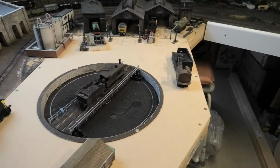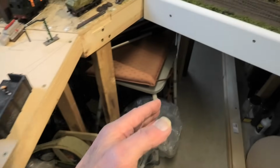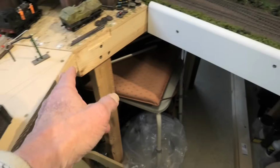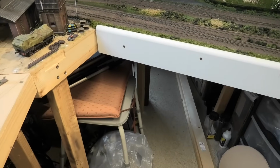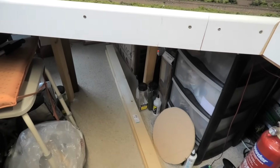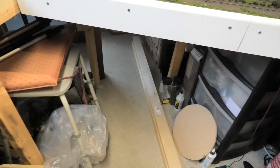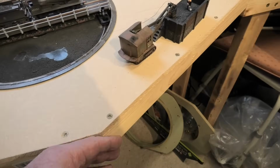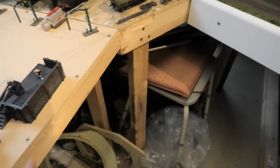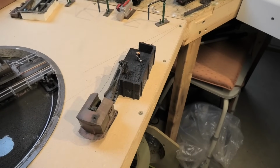I have got the possibility, I guess, of filling in this bit here from where my hand is. I could go straight along to here and cover that area in as well to give me a bit more room. It's just that it's going to make it a little bit difficult for me to get things in underneath there, but there's still plenty of room for me to do that once I've cleared all this muck and junk out of the way. So I could increase the area a bit more by filling in here, which will then give me far more room for things like the coaling.